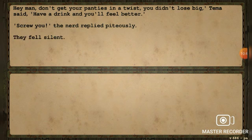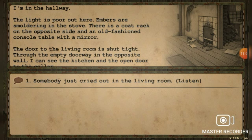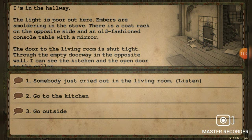Let's see. Hey, man, don't get your panties in a twist. You didn't lose big, Tima said. Have a drink and you'll feel better. Screw you, the nerd replied piteously. They fell silent. Closed the door. Let's go outside.